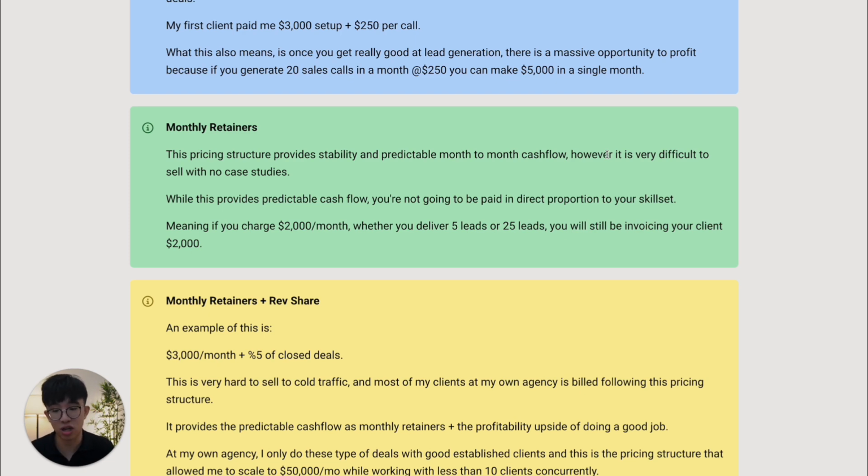And this is the pricing structure that allowed me to scale to $50,000 per month while working with less than 10 clients concurrently, right? So what almost always happens is when I'm sending cold emails for myself and I'm taking sales calls and business owners want to work with me, I always start with either the setup fee plus performance, or I start with a monthly retainer. And then once I get them results, once they have made money from the leads, from the sales calls that I've generated for them, that's when I bring up the conversation and transition it to a monthly retainer plus revenue share, right? So these are the 3 types of pricing structures to be aware of for your own lead generation agency.